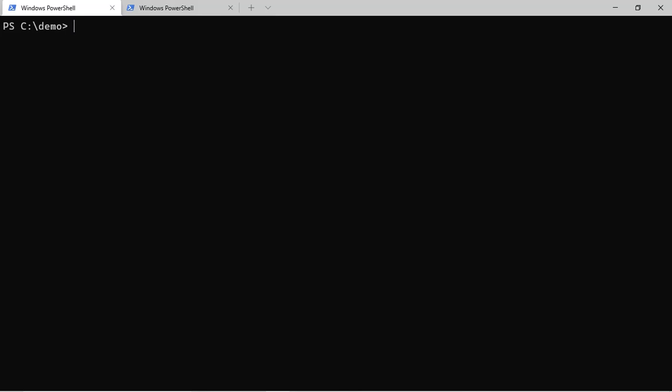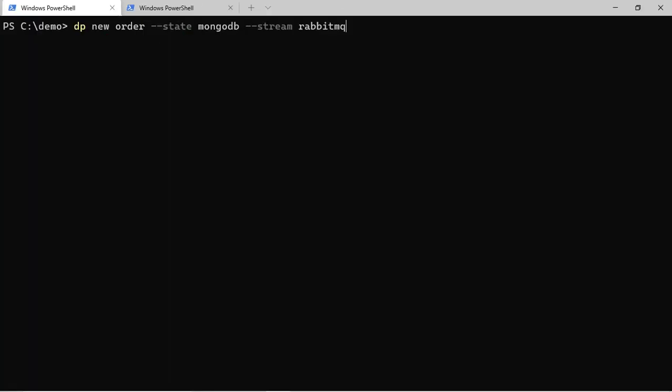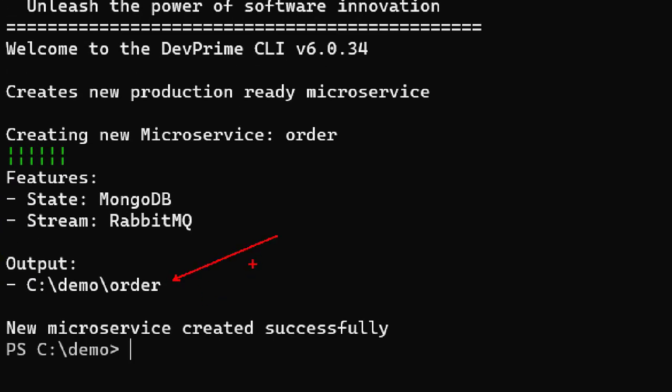Let's go back to the DevPrime command line interface to create a new microservice. Here we are creating a new microservice. It's called order. Our state will be placed in a MongoDB database, and our events will be emitted through RabbitMQ async communication. Now we already have a new production-ready microservice here. And the process of creating a new engineering project that would take weeks has just happened here in seconds. Let's go open this project.